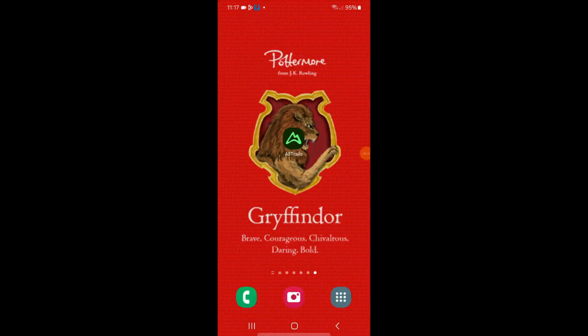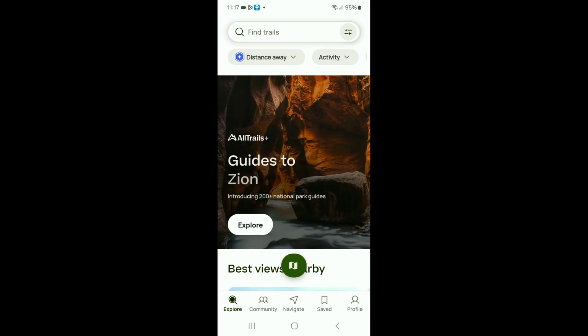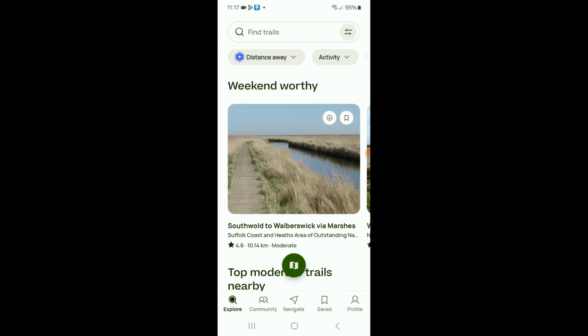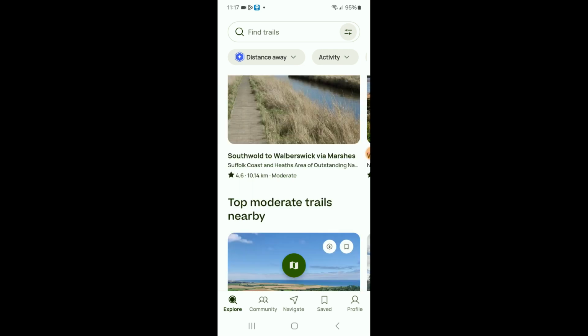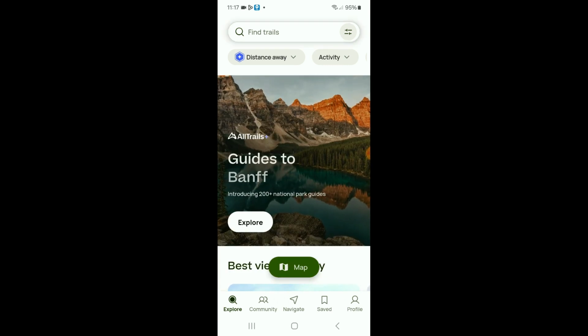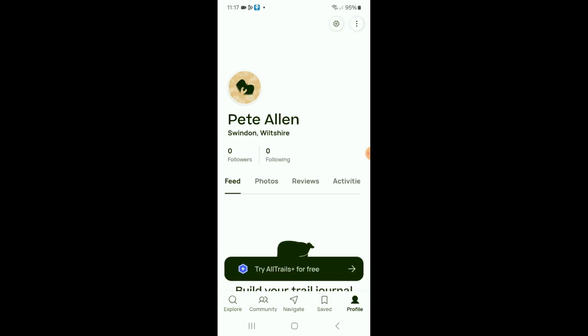Okay, so the app which I've been looking at, and I'm really looking at getting it as well, is the All Trails app, which you can see just in front of the Gryffindor sort of symbol. So if I open it up, you can see already there's lots of different recommended walks. For some reason, we've got the Suffolk Coast Walk is recommended, 10.4 kilometres, moderate. Sheringham Park Weybourne circular route, 10.62 kilometres. So it's already given me some ideas for the location where I am. If I go to the profile, for some reason it says I live in Swindon. I don't know why it's got that. I need to change that.